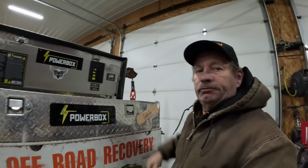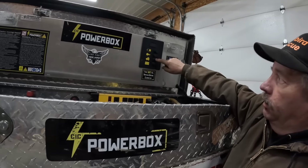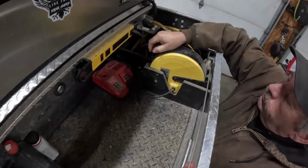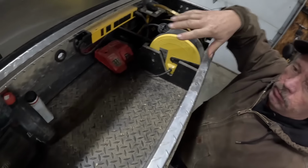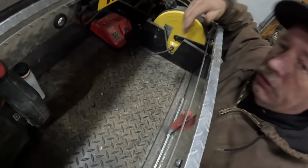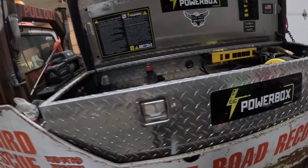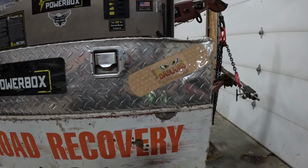this is my power box. My power box has got lights in it, air compressor, and it's also got a power inverter. I got extension cord in here. I got my air reel, and this is where I keep a lot of my other stuff. There's my Milwaukee battery charger. I keep my winch controllers down in here, some extra fluid. It's a good little box to have. The only problem is it sticks out and trees and other stuff hit it.